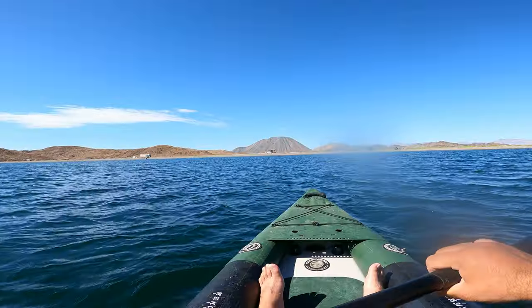Okay, so I just pulled up shore here at La Gringa, and I just wanted to check out this little inlet here, and I just heard a whale blow out, and he came out of the water. I think it was a whale shark, so I'm gonna go see if I can find said whale shark and hopefully get some footage, so cross your fingers.